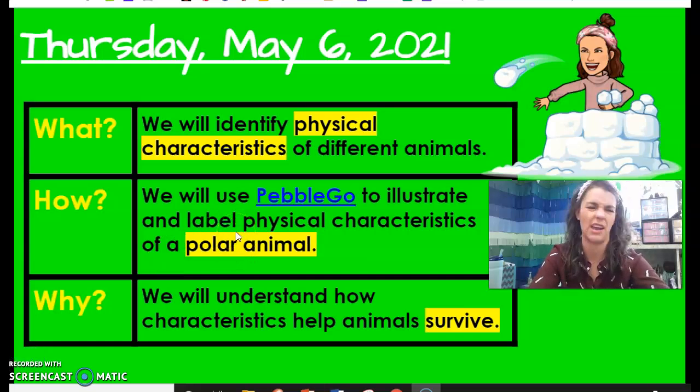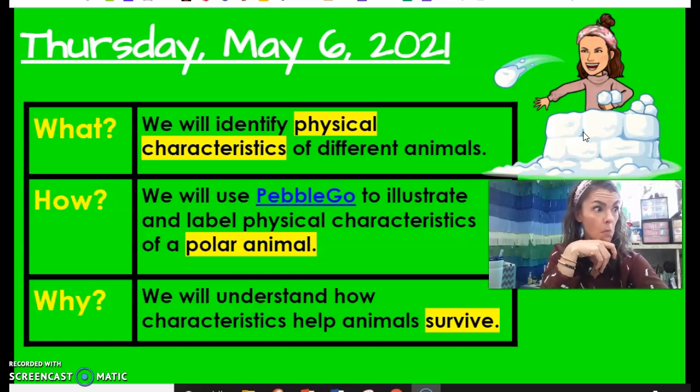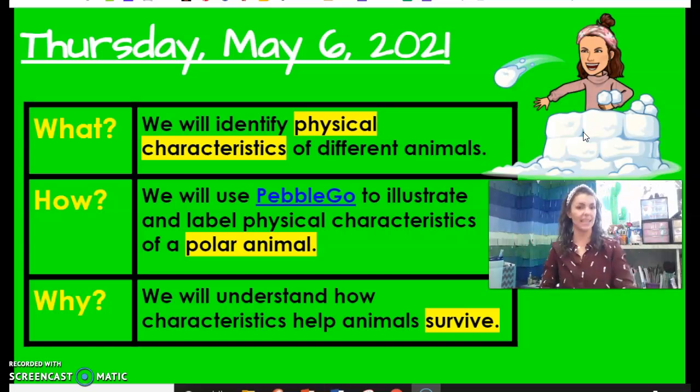What's a polar animal? Look at my girl over here. There's a clue for you. She's throwing snow. Like at the North Pole or the South Pole? Do you know any polar animals that live there? You'll draw me one today.